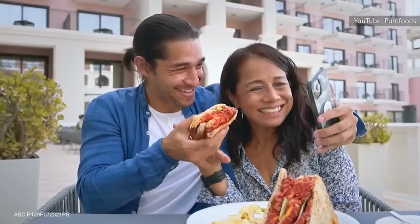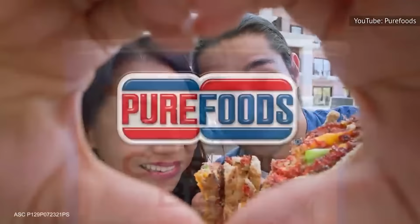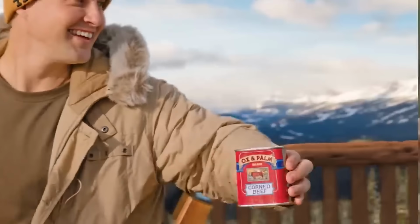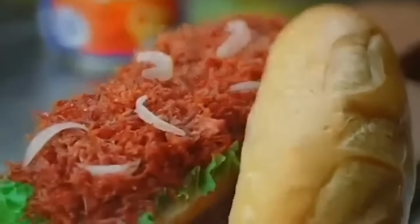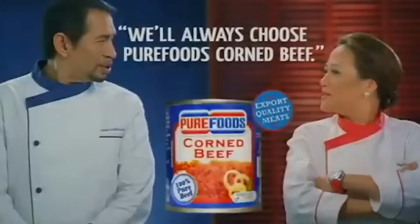However, some potential nutritional benefits come with eating canned corned beef. It typically has no carbohydrates, and each serving is high in protein. Ox and Palm brand corned beef, for example, has 11 grams of protein per serving. The Mayo Clinic suggests that a 165-pound person should consume about 60 grams of protein per day. So a serving of corned beef is a good start toward that goal.